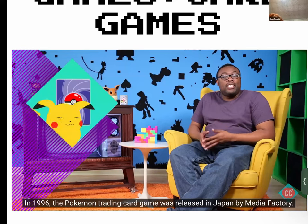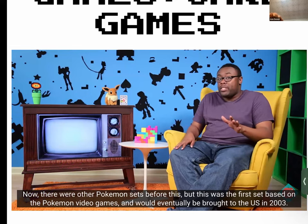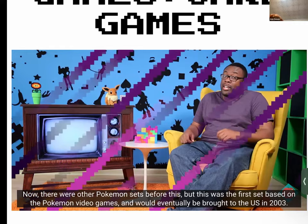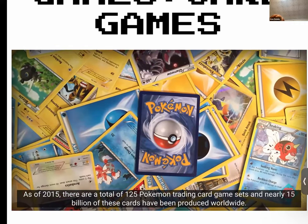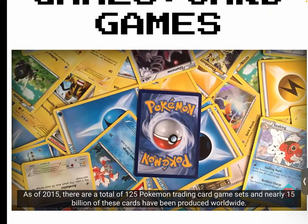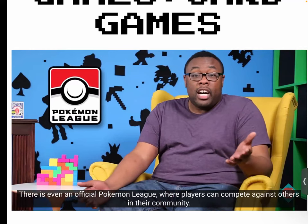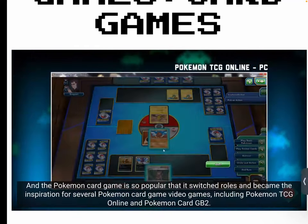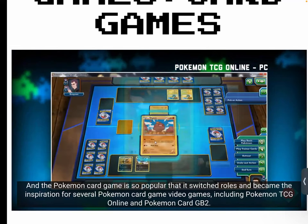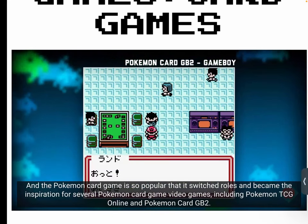In 1996, the Pokemon trading card game was released in Japan by Media Factory. Now, there were other Pokemon sets before this, but this was the first set based on the Pokemon video games and would eventually be brought to the US in 2003. As of 2015, there are a total of 125 Pokemon trading card game sets, and nearly 15 billion of these cards have been produced worldwide. There is even an official Pokemon League, where players can compete against others in their community. And the Pokemon card game is so popular that it switched roles and became the inspiration for several Pokemon card game video games, including Pokemon TCG Online and Pokemon Card GB2.